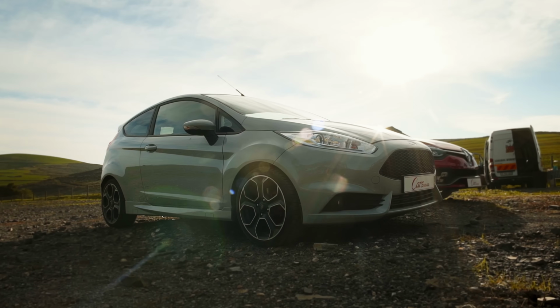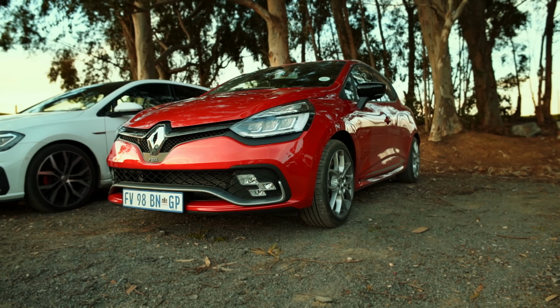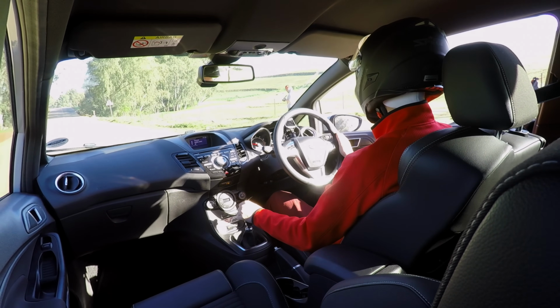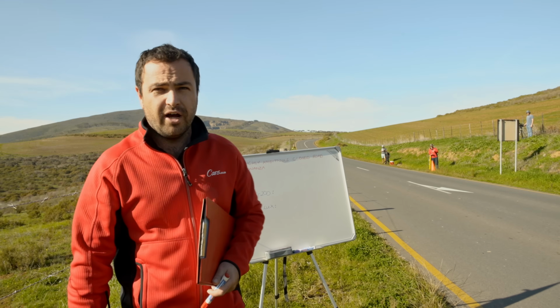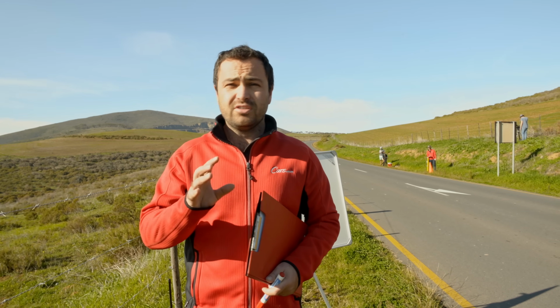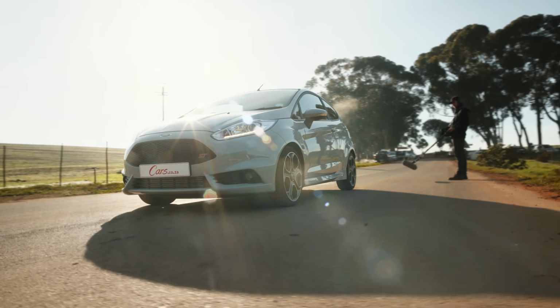In part 1, it's a battle of the hot hatches. The Ford Fiesta ST200 up against the Renault Clio RS 200 Lux. Alright, first race of the day. Super excited. What's so interesting is I have no idea what sort of time Ashley is going to set.